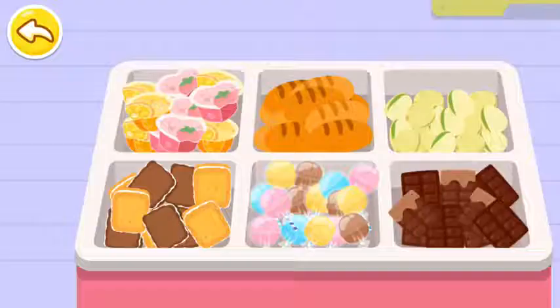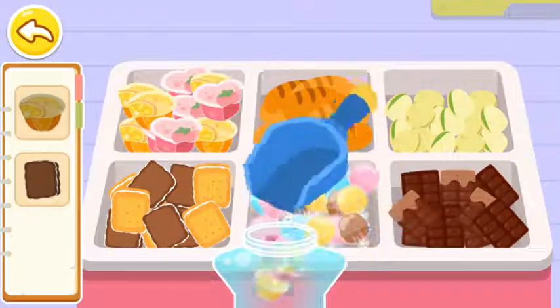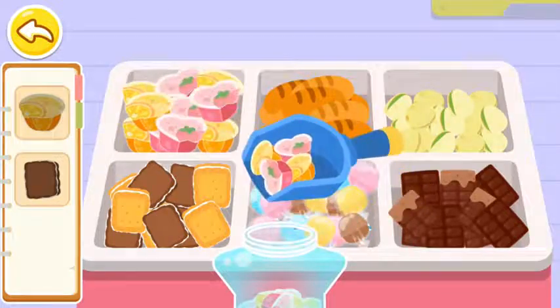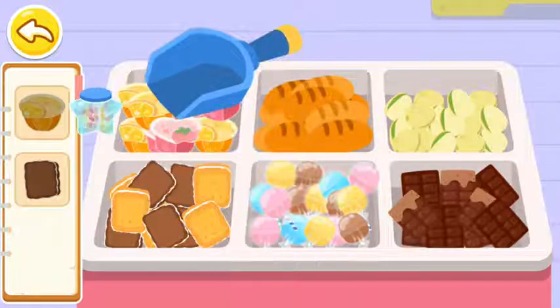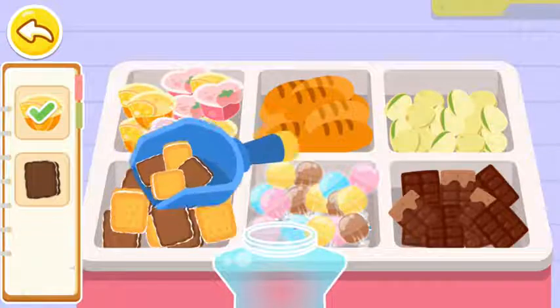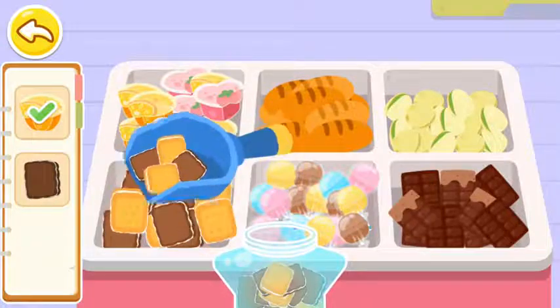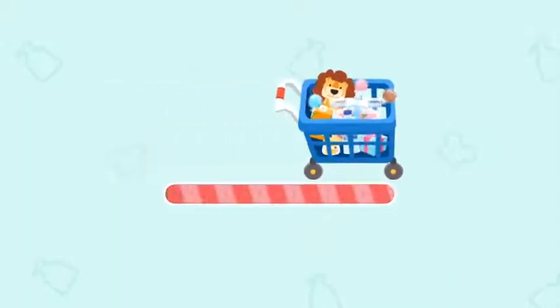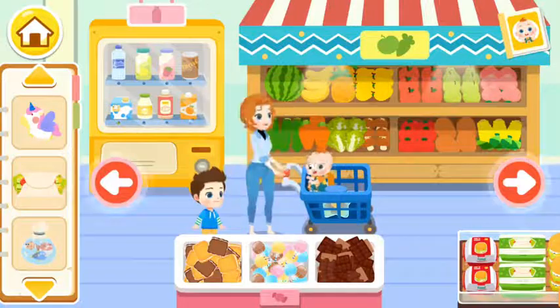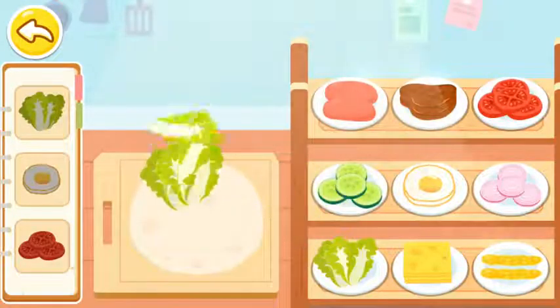Snack section. Find the snacks that are on the list. You're so smart. Awesome. We don't need this. Prepared foods. Find out food you need. You're so smart.